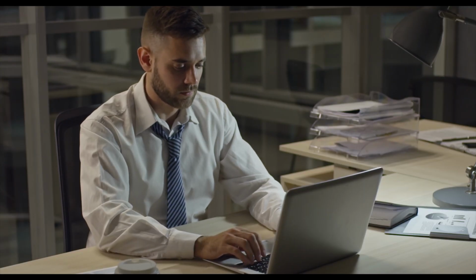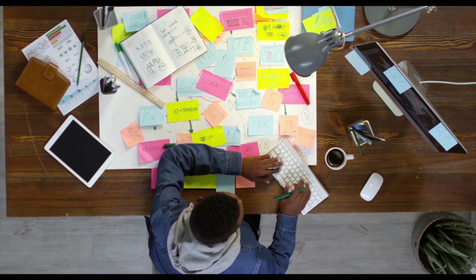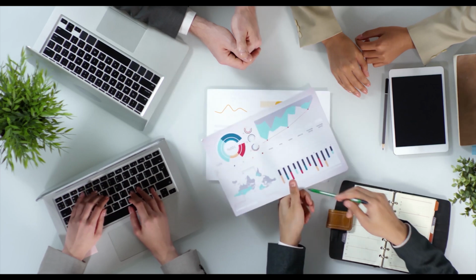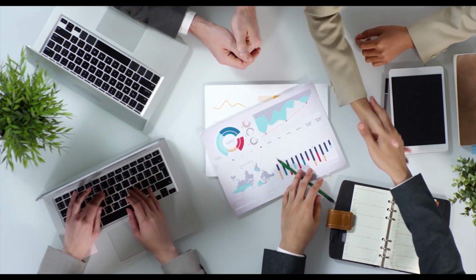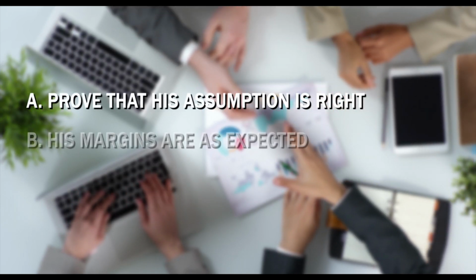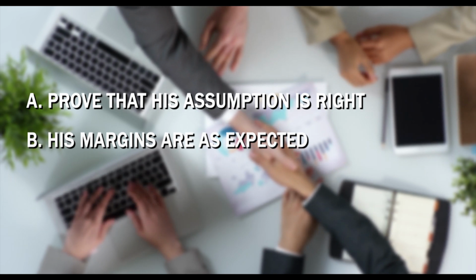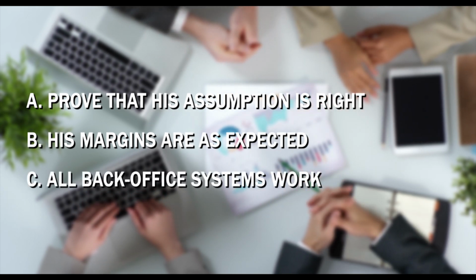And that actually came to the point where we had an agreement that he has now to prove that his assumptions are correct. Now we're at the time where he's rushing as hard and as fast as possible so that he can place 5 to 10 systems out on the field and see whether they're working or not. The main idea behind this is that he can A, prove that his assumption is right, that there is a need for this project, B, that his margin assumptions are correct and that the way it is calculated in his returns is feasible or not, and C, that all the back office systems are set up in a correct way.